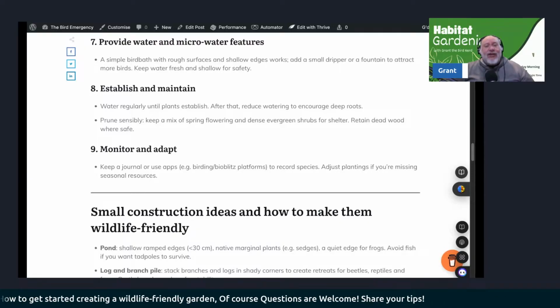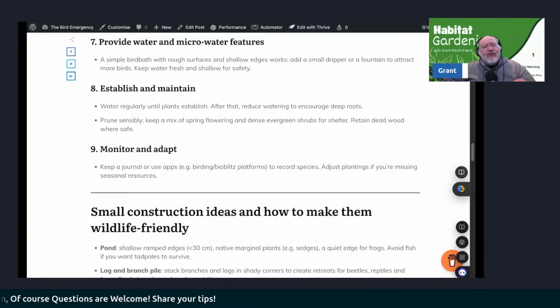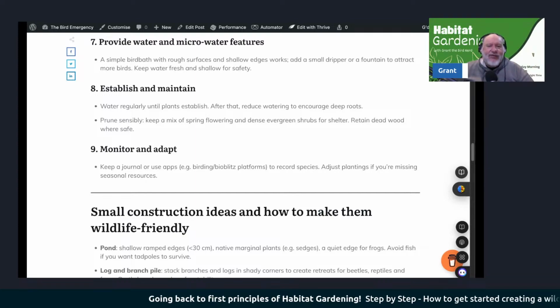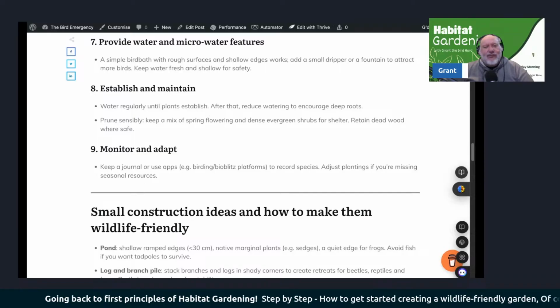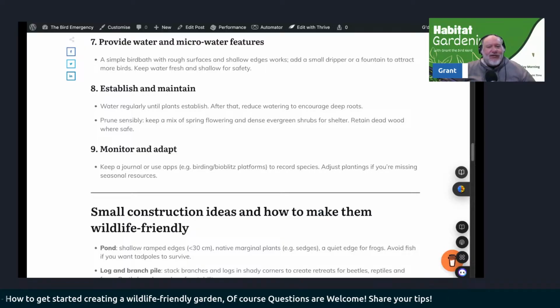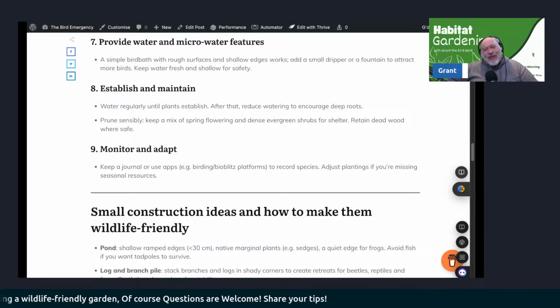You also need perches very close to the edge of the bath so that those birds can dry off safely. And there needs to be some refuge plants close by, because they're very vulnerable to attacks from any predator when they have just had a bath. I'm thinking especially goshawks, sparrowhawks, currawongs. So yeah, bear that in mind.